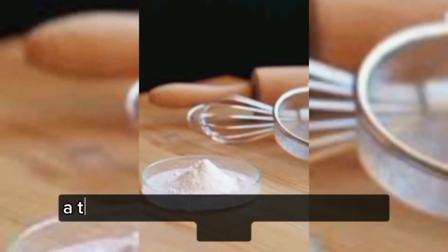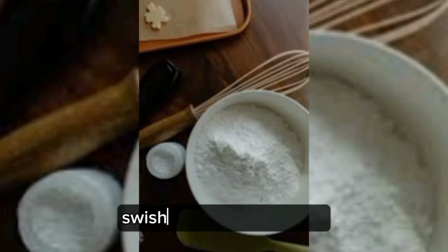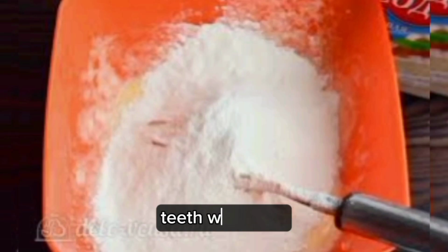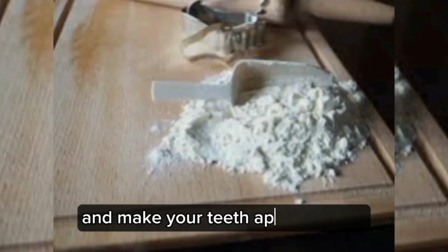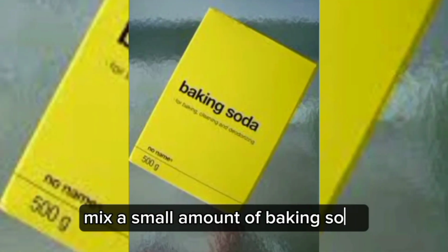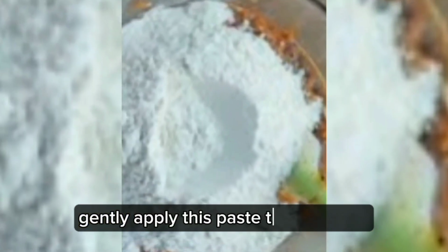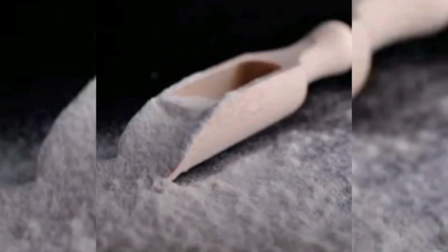Mouthwash. Add a teaspoon of baking soda to a glass of water and use it as a mouthwash. Swish the mixture around your mouth for a minute or two and then spit it out. Teeth whitening. Baking soda can help remove surface stains and make your teeth appear whiter. Mix a small amount of baking soda with lemon juice or water to form a paste. Gently apply this paste to your teeth and leave it on for a minute before rinsing thoroughly.